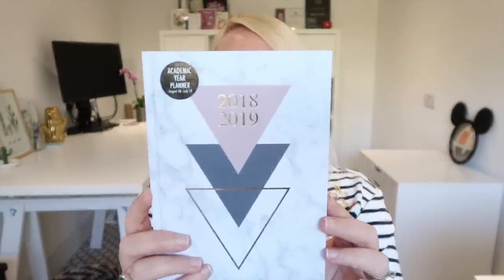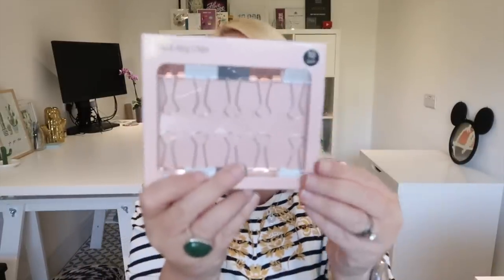Okay, we have also got another leather effect A5 notebook, which is really beautiful. I think they make quite nice presents as well. I liked this, which was a marble 2018-2019 diary. I have got an online diary now, but I quite like to have one of these to hand just at my desk so I can quickly look, so I don't have to log on to my computer all the time. Then I picked up these.